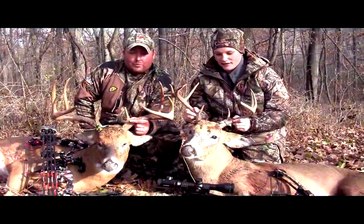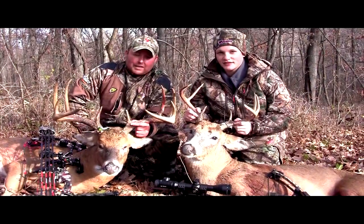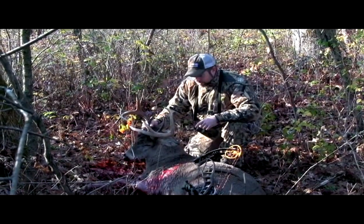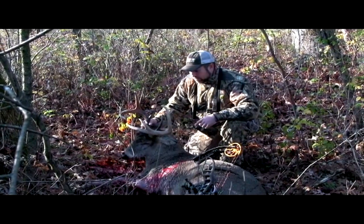Well, we went down and recovered both the animals. We drug them up here by the trucks. We just did one last little talk. Again, it's November 2nd. We are going to tag him, gun him, and drag him home. Beautiful whitetail.